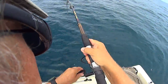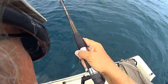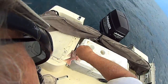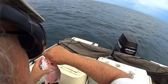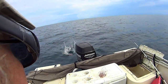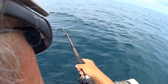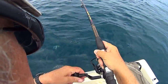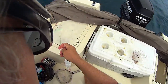Well, this was on a shrimp. Just to see what was down there, this is on a shrimp. Oh, red snapper. They'll eat anything. I guess when you're hungry, you eat anything. One after another. This is just on a plain old dead shrimp. I can't imagine what's going on down there. There's just hundreds of them. Doggone.